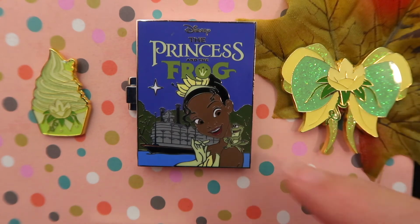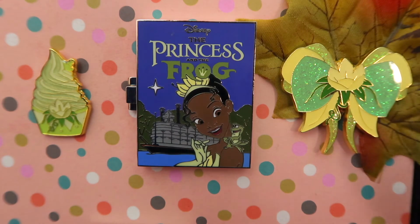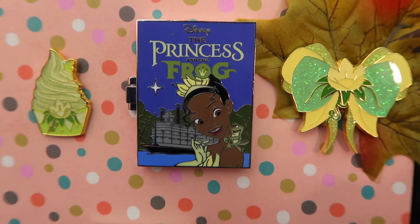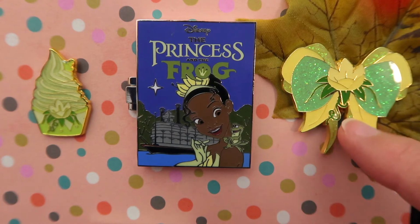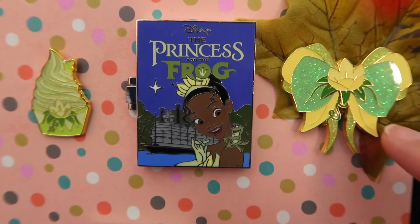So these two pins on the sides of her come from mystery sets from Box Lunch. So they're Loungefly pins, and this was the hair bow pin, and this is like one of the most beautiful pins. It has her green dress, which is just beautiful with the lily pads and the leaves. And look at down here, the strings. Oh my gosh, the ribbons? The ribbons, they look like frog legs. So pretty and so much glitter.